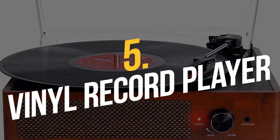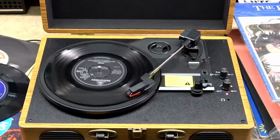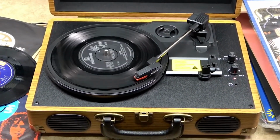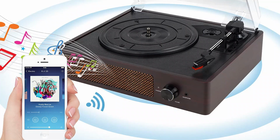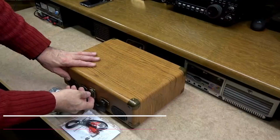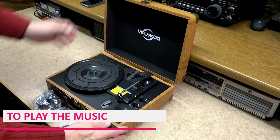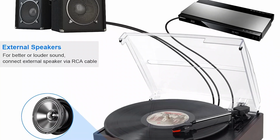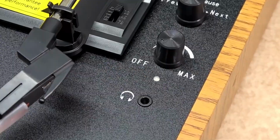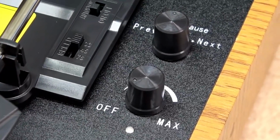5. Vinyl record player. All-in-one record player with a headphone jack, RCA line out, AUX audio input, and Bluetooth input. With Bluetooth wireless technology built into 2 stereo speakers, you can listen to music from your smartphone in style. To play the music directly, use the AUX cable input, or connect an external speaker using an RCA cable for better or louder sound. It is a record player with a vinyl turntable. Simple setup and operation, easy to use, great for vinyl enthusiasts.